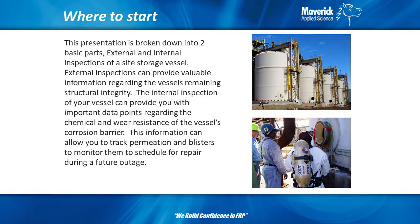The presentation is broken up into two sections, external inspections and internal inspections. External inspections give you good information on the basic structural integrity of the vessel, and internal inspections will give you a good basic understanding of the corrosion and erosion that's going on inside your vessels.